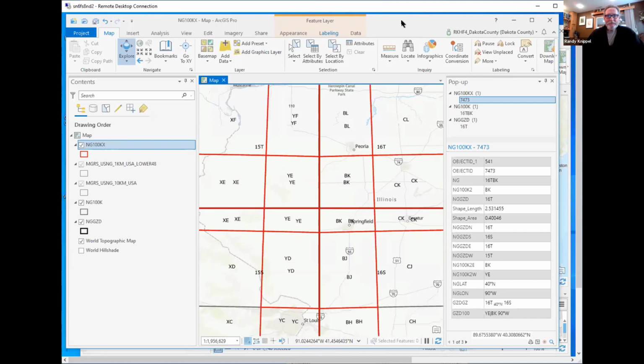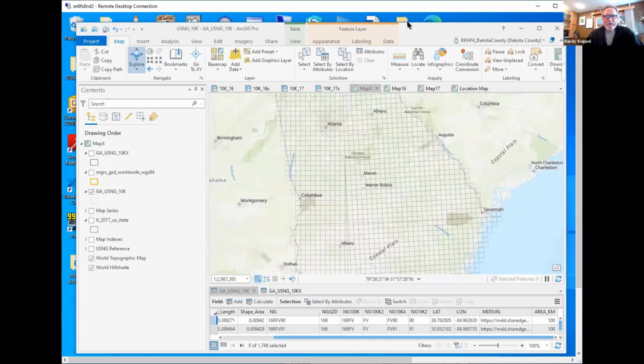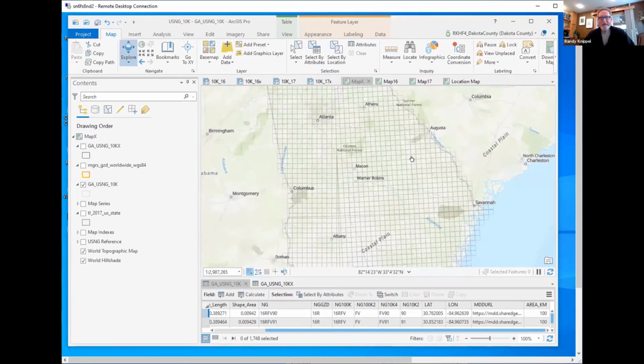So anyway, this was all the foundation data. But if I switch over here, now I've basically used that data to grab all the 10,000 meter squares for Georgia, just to start preparing to create the maps. I do have a script here. In here, I create all of these 10,000 meter squares.